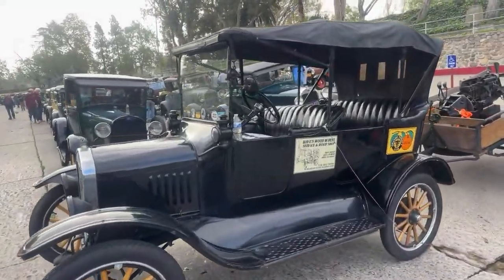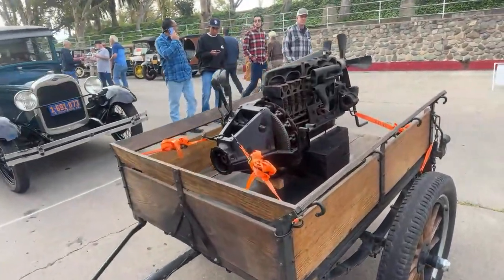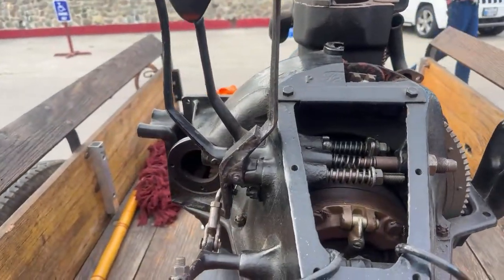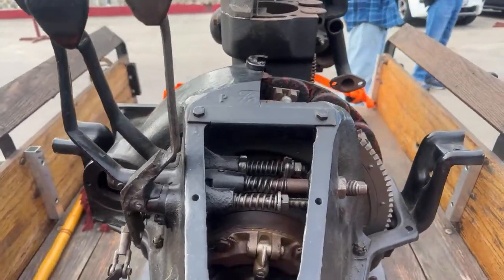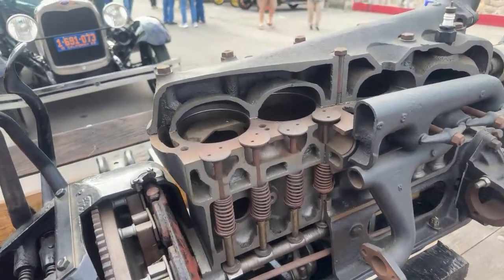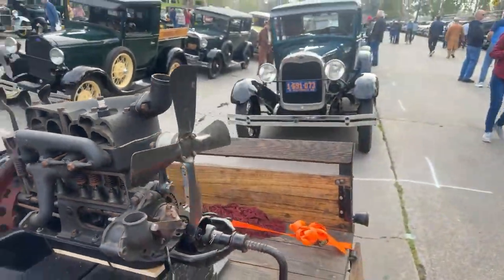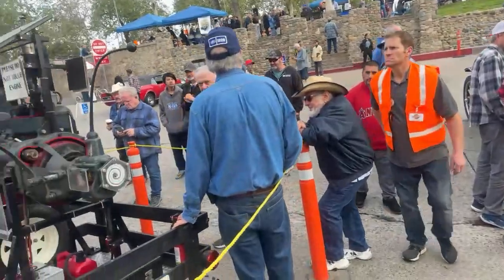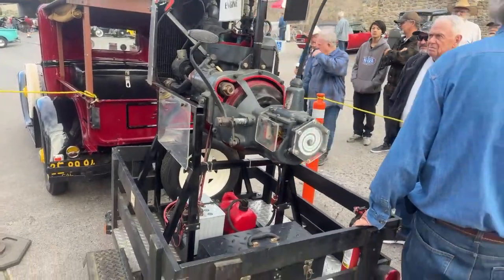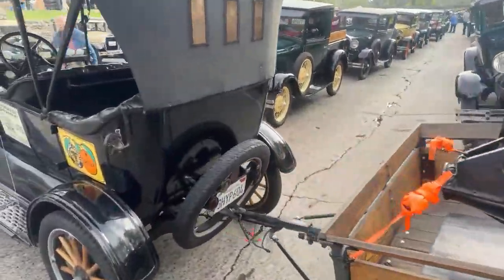So here we have this. This is the Model T. Orange County Model T Club. They have their cutaway Model T engine. It's a little different. You didn't spend anywhere near as much time painting it either. That's your Model A engine. That's how they connect it. Yeah, you just put these in.